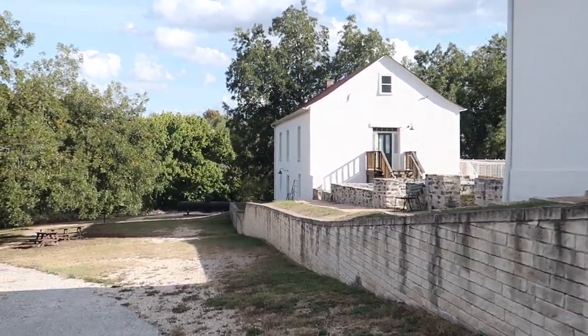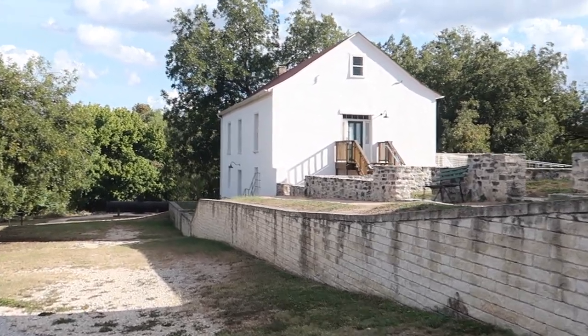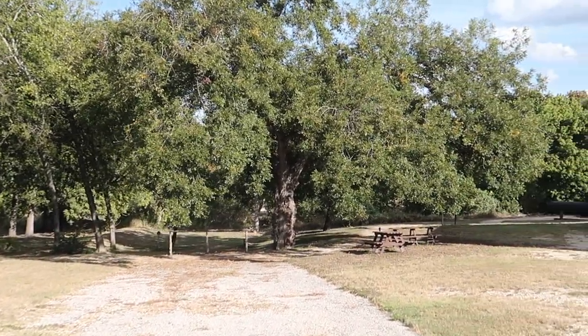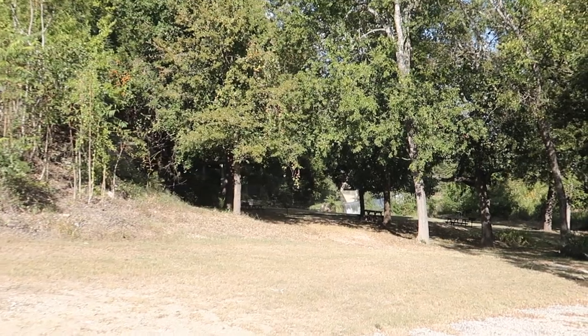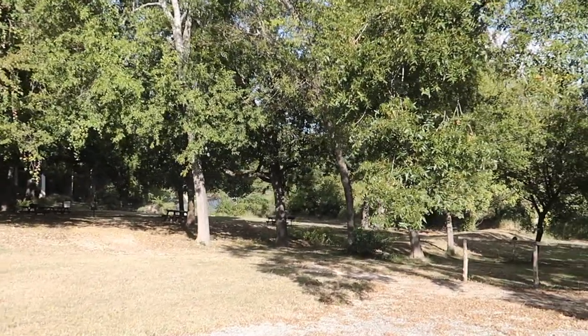We're walking down the San Antonio to Chihuahua Road. This is one of the roads established to access the silver mines in Mexico. It was a freight road that took freight from San Antonio westward and brought raw materials from the west to San Antonio.